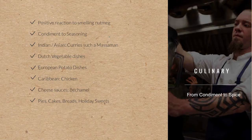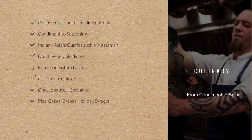First of all, we get a very positive reaction to smelling nutmeg. I can see everyone laughing and smiling in here, and hopefully it's not just the drinking or presentation, but I did gently scent the room with nutmeg this morning, so hopefully that's elevated your mood a little bit. But today we use it more as a seasoning. Previously, a lot of culinary uses for nutmeg were more of a condiment. It was put into jams and jellies and pastes and so forth, but now we typically, as we saw in Grenada, even in that country, just use it for seasoning. In Indian and Asian cuisines, we see it in a lot of curries, especially Massaman curry.